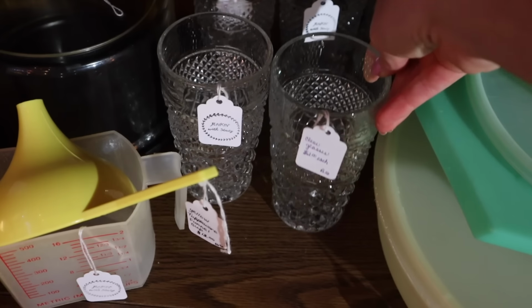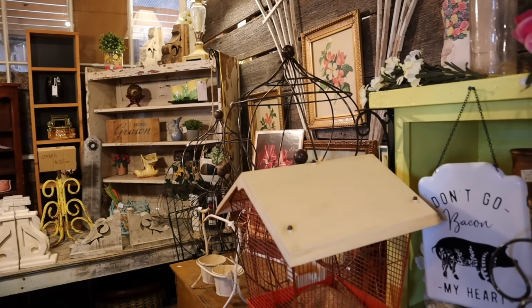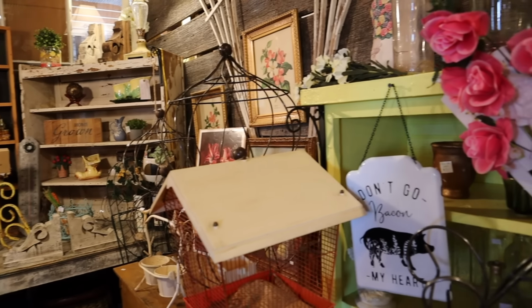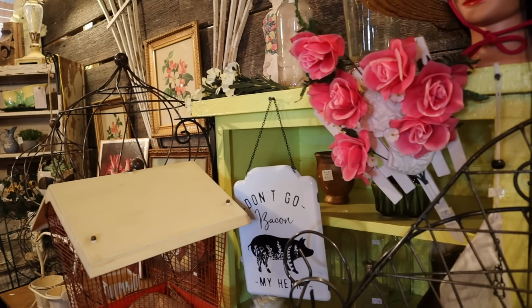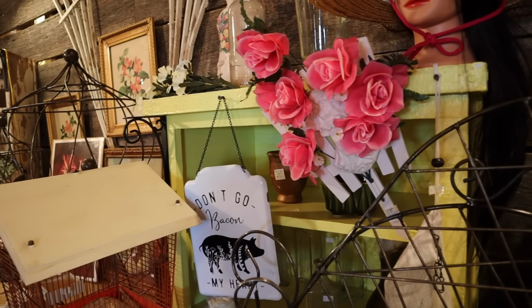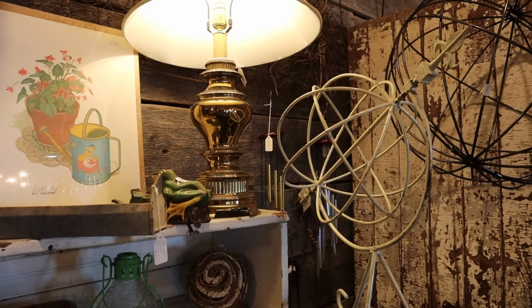I really hope you enjoyed that small little tour of the Shabby Chick Market. It's upstairs and downstairs. There's so much to see, and it's definitely worth stopping by if you're ever in the area and you want to check it out. I've been excited to share it with you, but I hope that you enjoyed coming along thrifting with me today, and now we will get on into the thrift haul.